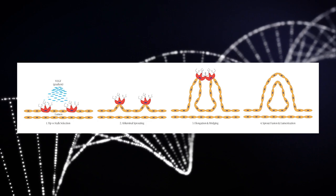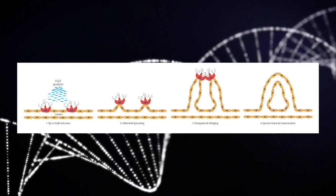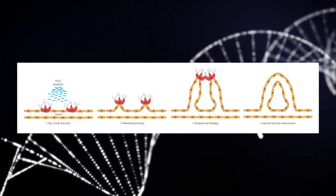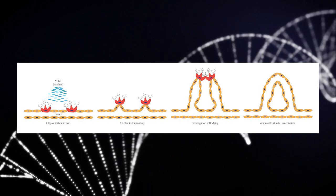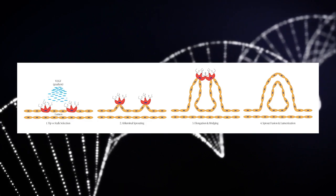Sprouting angiogenesis is when sprouts or new growths of endothelial cells emerge from your blood vessel. They grow toward a chemical stimulus such as vascular endothelial growth factor. These sprouts turn into blood vessels that can reach areas of your tissue that have no other blood supply.